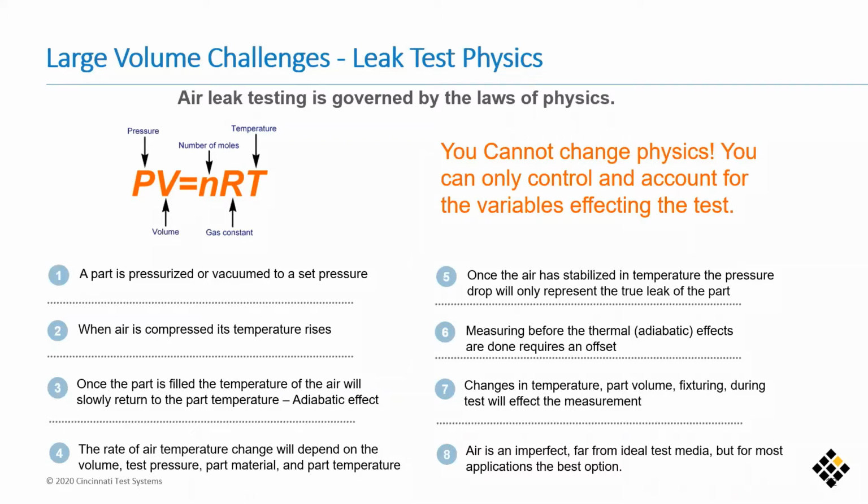So when we start looking at, when we do leak tests, we have a few variables. We have our pressure, we have our volume, and we have our temperature. Those are the things that are going to change.